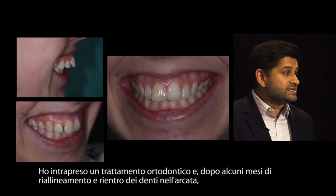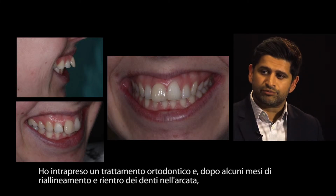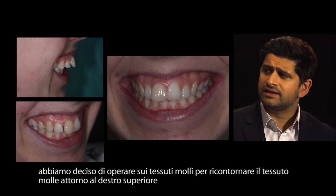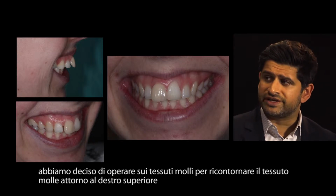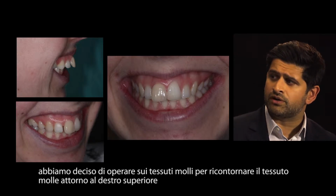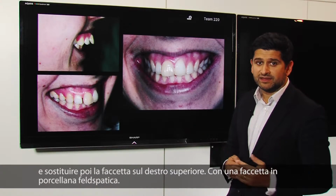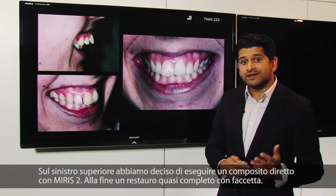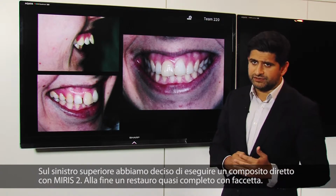Orthodontic treatment was undertaken by myself, and after a few months of retroclining the teeth and retracting them into the arch form, we then decided to carry out a little bit of soft tissue work to recontour the soft tissue around the upper right one, and then replace the veneer on the upper right one with a feldspathic porcelain veneer. On the upper left one, we decided to do a direct composite using MIRIS2. Almost a full veneer restoration in the end.